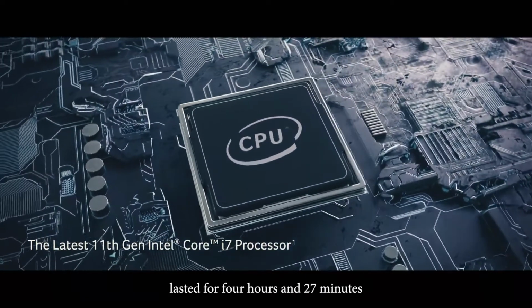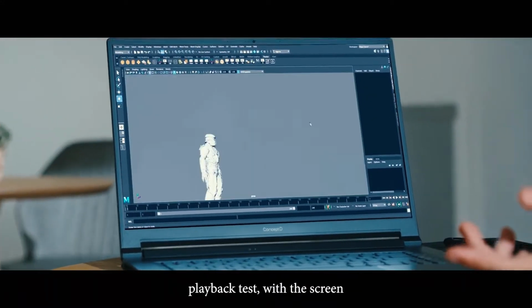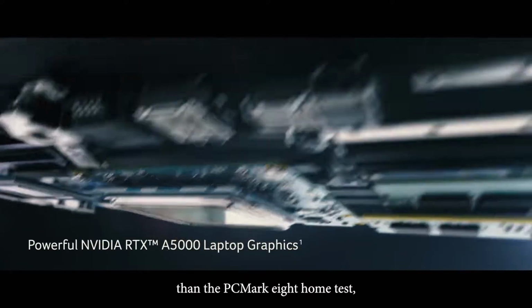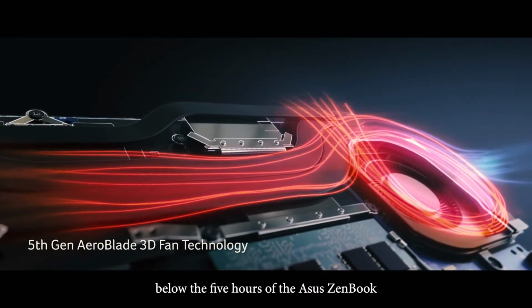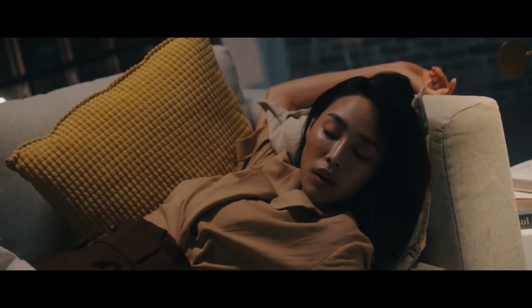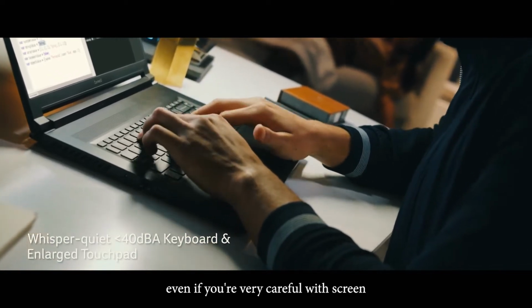Meanwhile, the laptop lasted for 4 hours and 27 minutes in a less demanding video playback test with the screen at 50% brightness. That's a better result than the PCMark 8 Home test, but it's still below the 5 hours of the Asus ZenBook Duo and further behind the MacBook Pro. The Acer still won't handle half a day away from the mains, even if you're very careful with screen brightness and applications used.